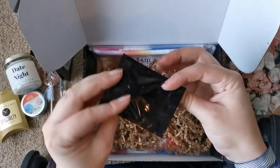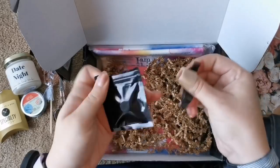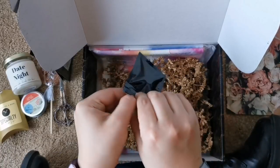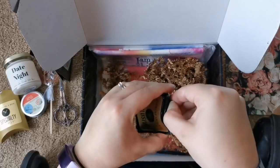Let's see. Here's the needle minder. And I heard that it was going to be awesome. I can't really open it with my bandage on. There we go.